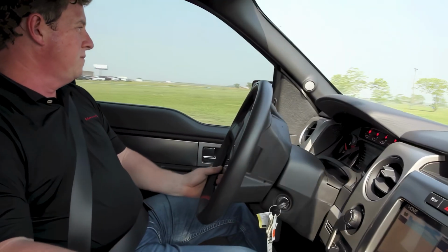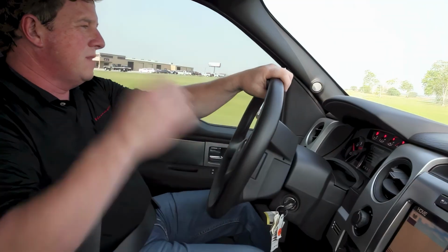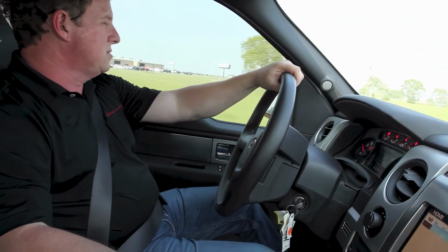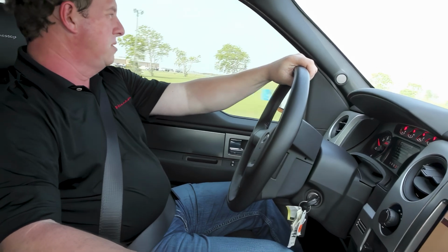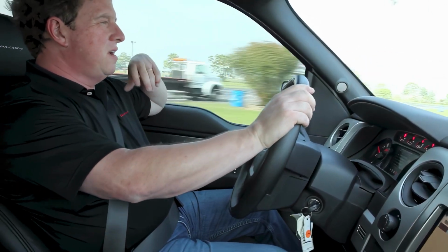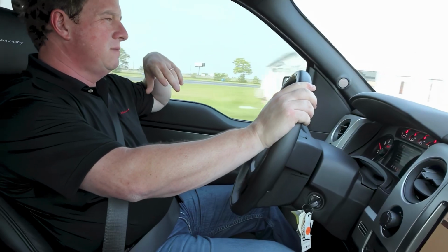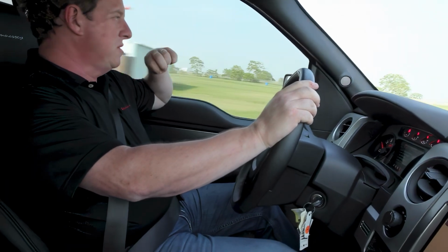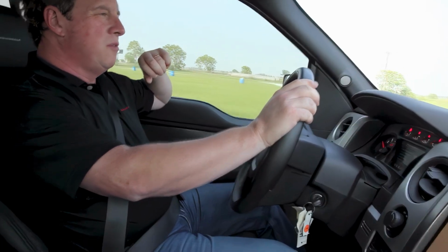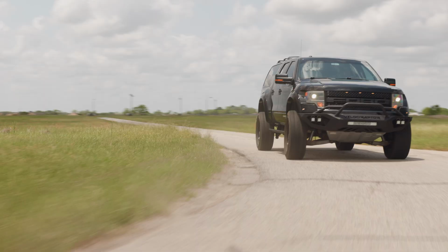And since we've built this vehicle, I've put probably 400 or 500 miles on it, just doing a little bit of validation before we deliver to the client. And I could say the VelociRaptor, and I'm not just trying to toot my own horn or sell a truck, is maybe one of the most comfortable vehicles I've ever driven.